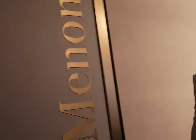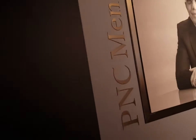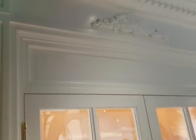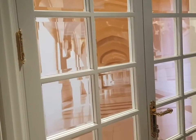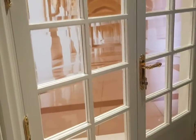If you see a door here, that is an exact replica of a door he put in one of the palaces that he made for the Omani ruler. So rest assured, your house is going to be made by someone who has made palaces. So you can expect nothing but luxury and comfort.